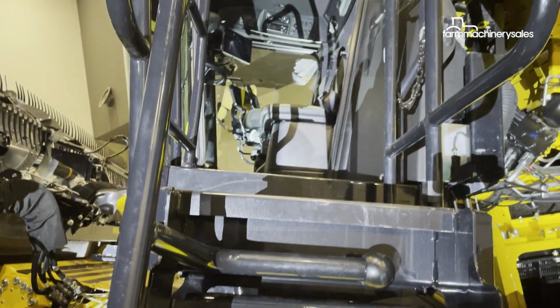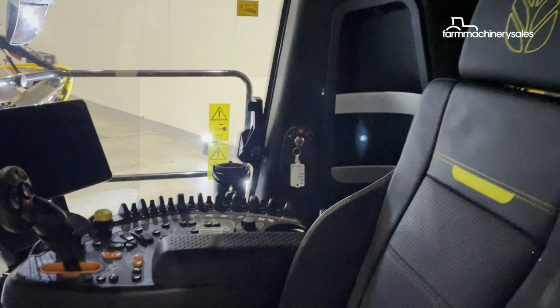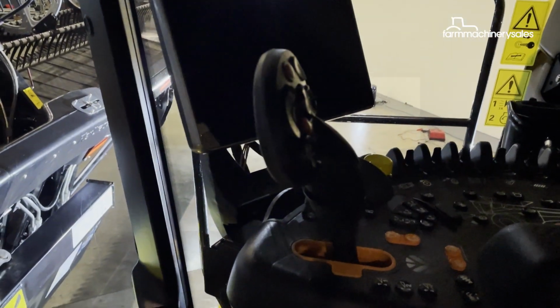Looking into the cab, luxury is an understatement. Certainly there's some technological upgrades. We've gone to a much higher resolution screen, actually two of them. Changed the finish and so forth in the cab. It's quite luxurious in the cabs, seats that are ventilated and have comfort ride and so forth. So it's not a bad office at the end of the day.